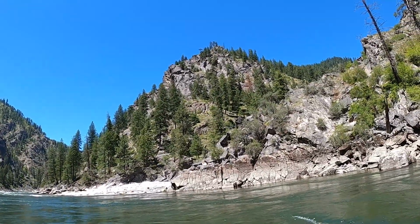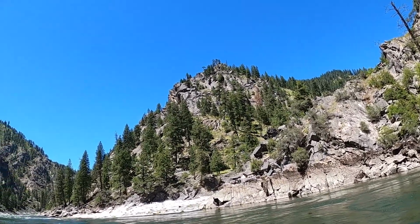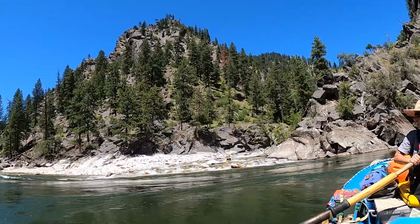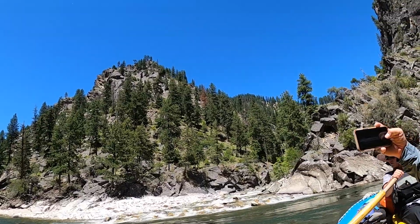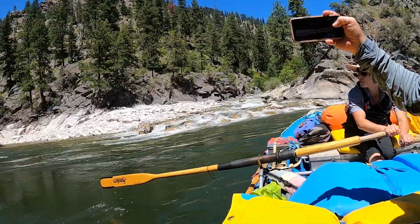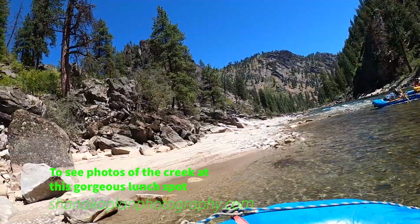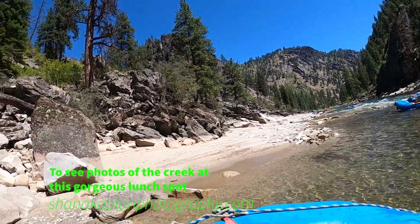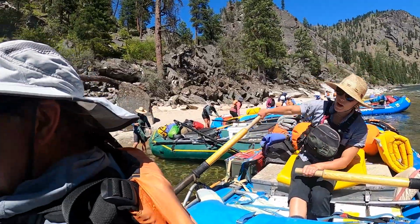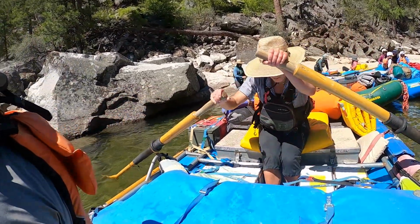Whoa! Check out Sabe Creek. That white granite looks like it's been almost bleached by the flows. Ooh, beautiful canyon that's coming out of. Looks like we're going to pull in here for lunch. Cool. Definitely going to go check out that creek coming in. All right, about an hour and a half. Woohoo! Sweet. Let's do this.